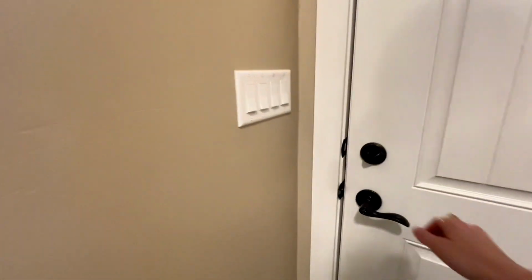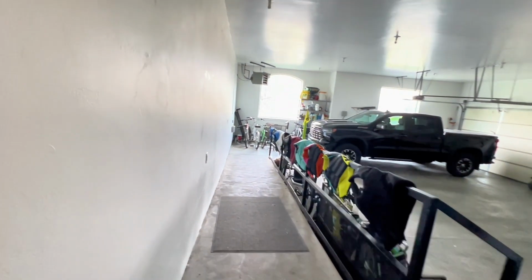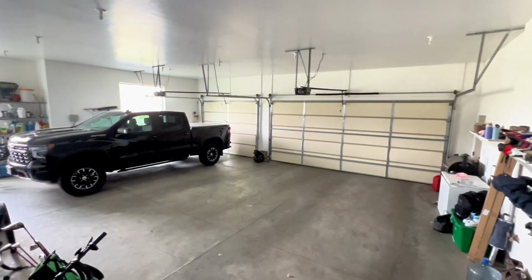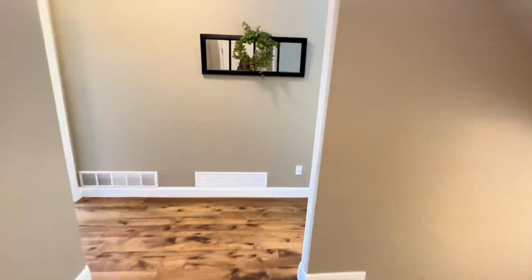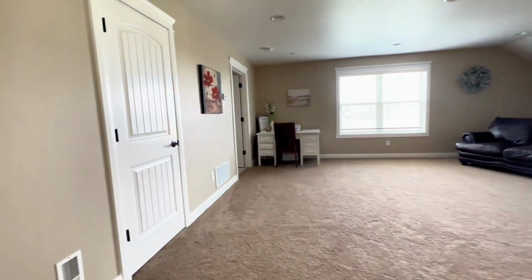And then to the right here is your 3-car garage, which is quite large. As you can tell, there's a ramp here. So again, wheelchair accessible. It does have a heater, so you can have a heated shop in there as well. All right, let's go all the way upstairs first before we check out the basement.